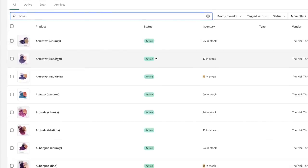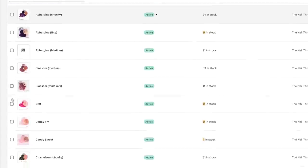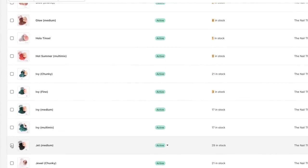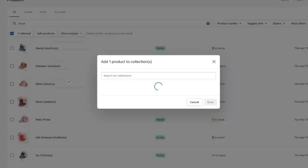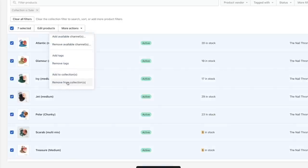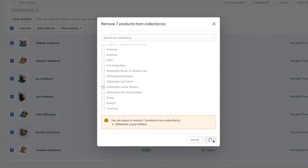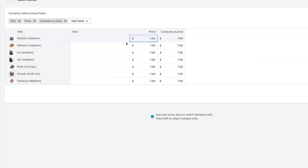So I decided to go in here and pick out some of the colors that I had numerous amounts of and some of the ones that I was filming earlier in the video for the TikTok, and I'm gonna put those ones on sale. After you add all the products into the sales section, you wanna make sure to also remove them from the sections that they were in. So I just go ahead and click each one. So if it was loose glitter, gel polish, you don't have to do it individually, just click all the ones.